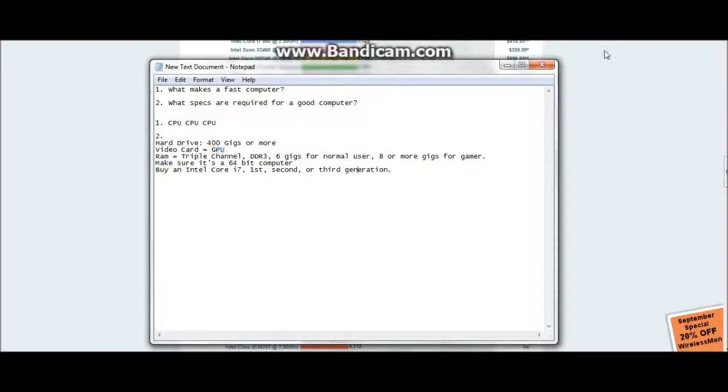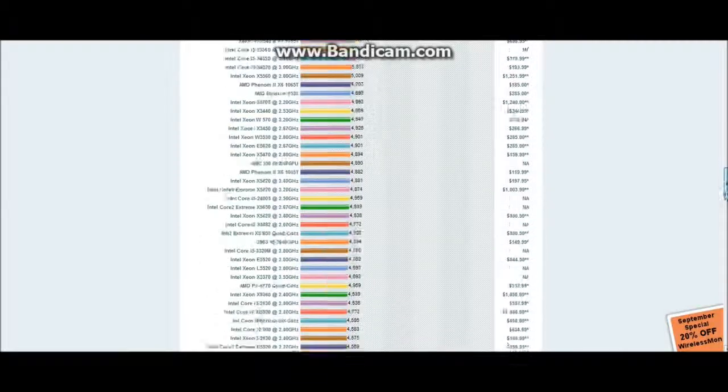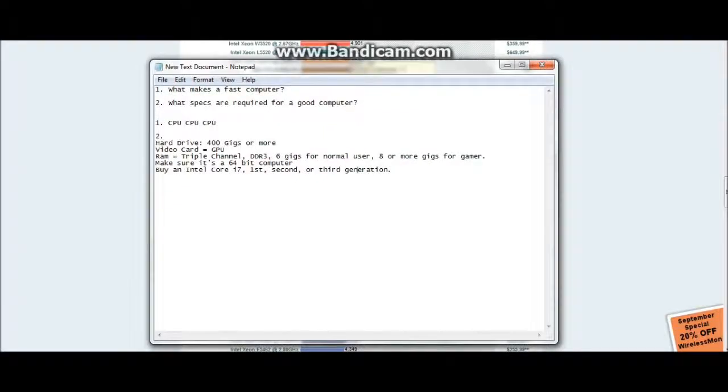If you want a decent computer that will run most games, you can get a computer in the 4000s. Just make sure it's a Core i7. That's it. So for RAM, RAM stands for Random Access Memory, and you need triple channel DDR3 RAM.